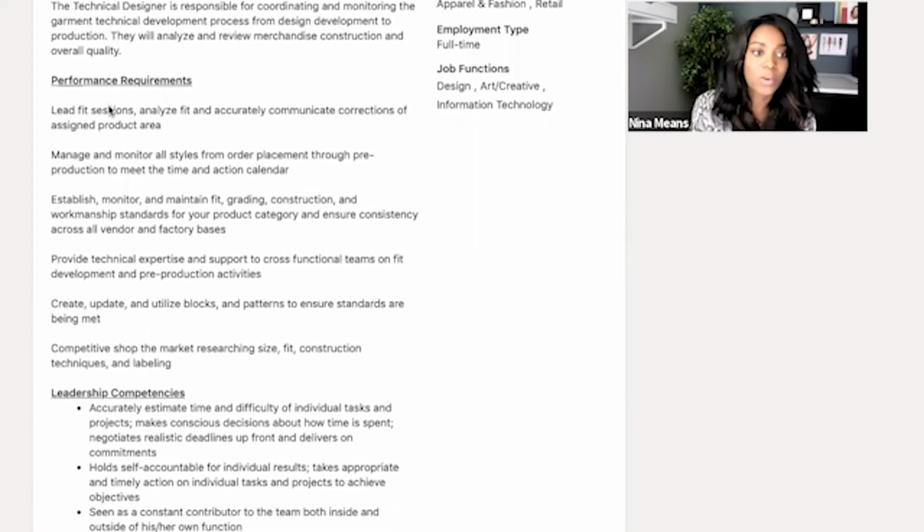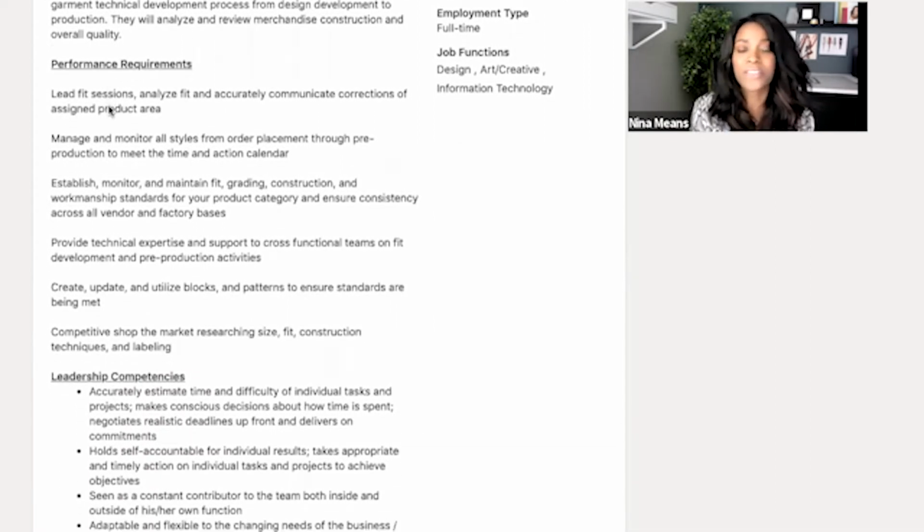The performance requirements. These are the things that the job is going to require that you do as a part of your role as a technical designer. You will lead fit sessions. You will analyze the fit. You will accurately communicate corrections if there's something that needs to be done differently. You will manage and monitor all the styles from order placement through pre-production.